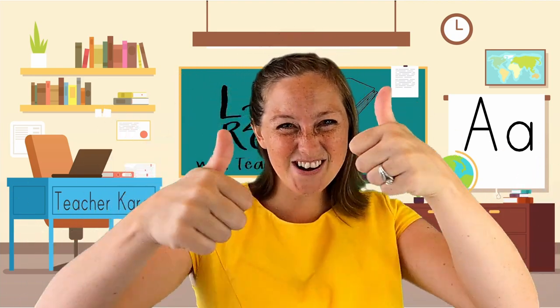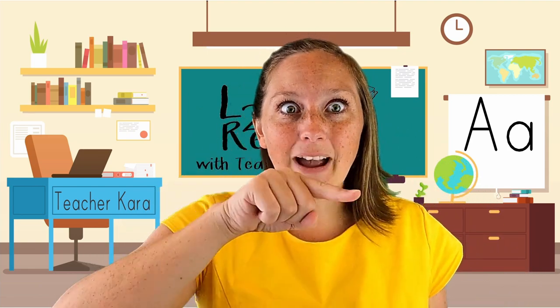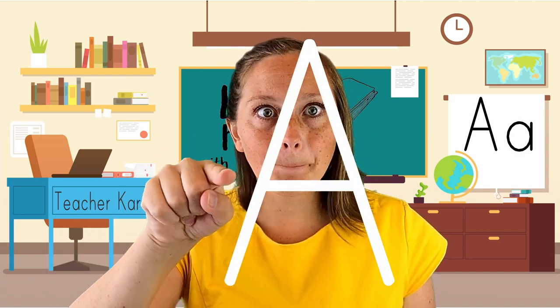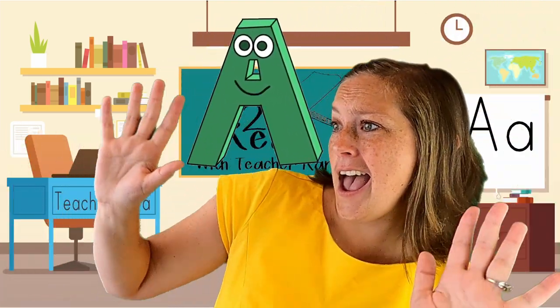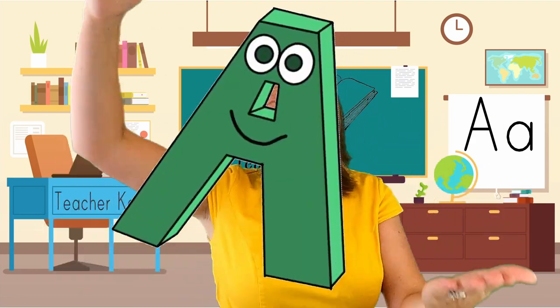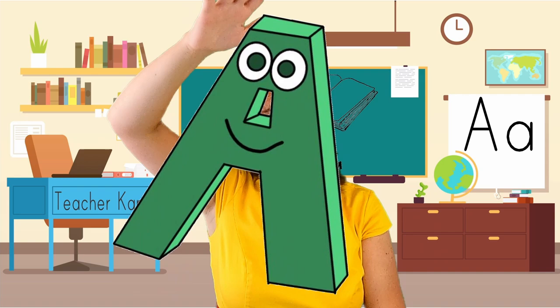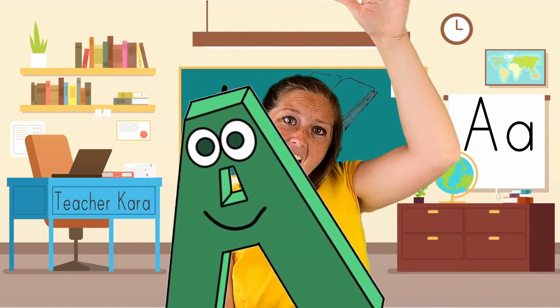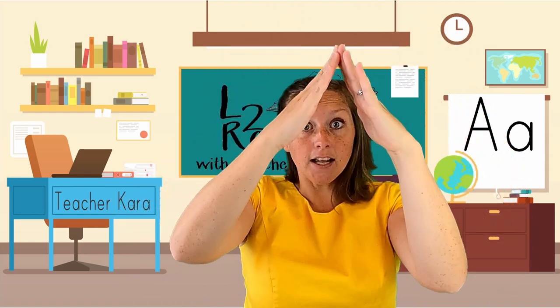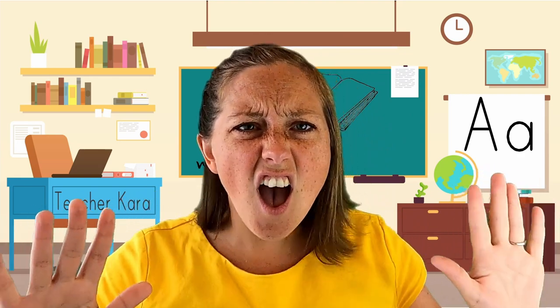Yes! Today we are going to learn a new letter! Our new letter, you might recognize. Letter A! A, A, A, A. Do you know the A? We have a big capital A. Big A is pointy with a line. Pointy with a line. Capital A.